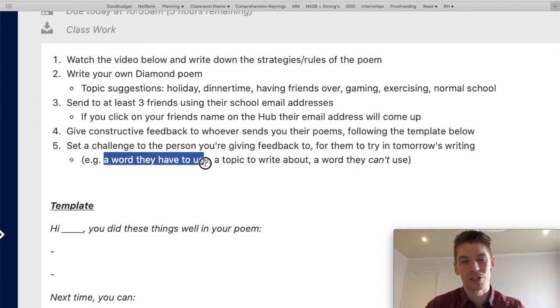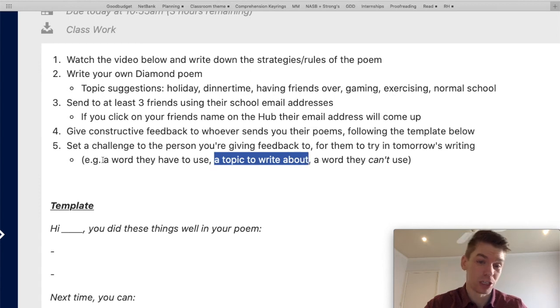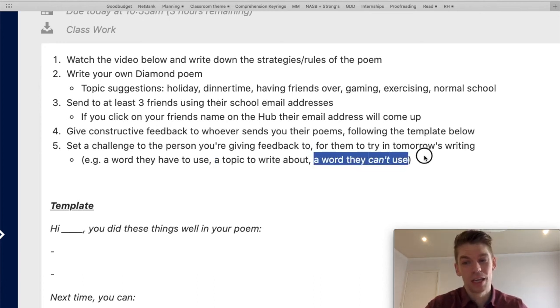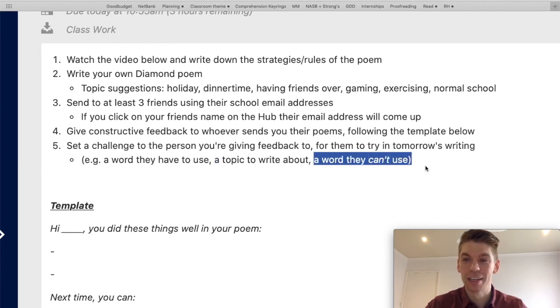Like a word they have to use, like we did refrigerator a while back. Choose another one though, that's boring, we've done that. You could tell them to write about a topic, so not just a word they have to use like frozen, but a topic they write about, maybe like a refrigerator, but not a refrigerator. Or a word they can't use. So you could say, you have to write about pets, but you can't use the word dog or cute or something like that. So they have to be more creative with their vocabulary and the word that they choose.